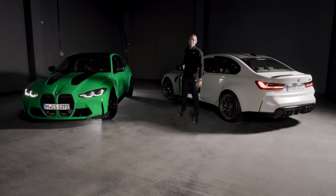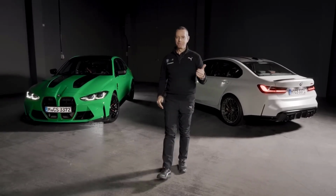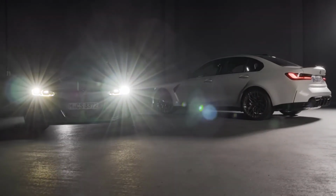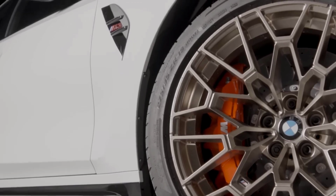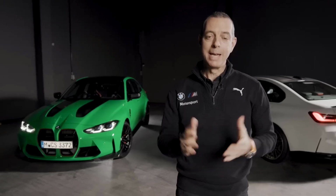Now, to wrap it up, there are three things that you should remember about this car. First, it's the perfect car for the racetrack and for the streets. Secondly, it offers all the qualities a high-performance car should have, and at the same time, it maintains its everyday practicality. And third, last but not least, it is another proof of the fact why M is the most powerful letter.